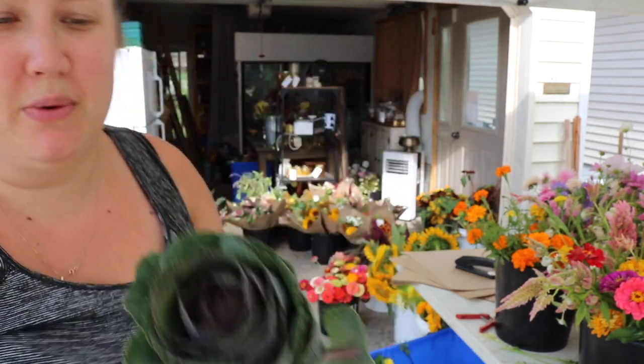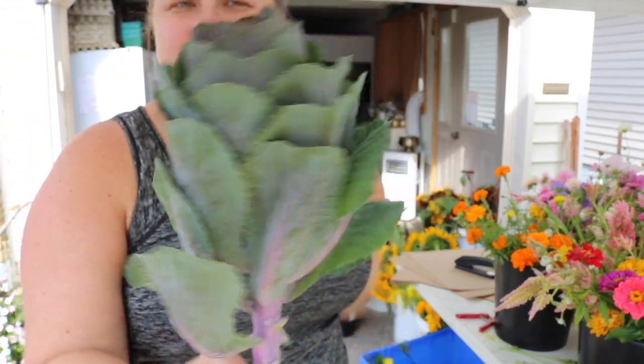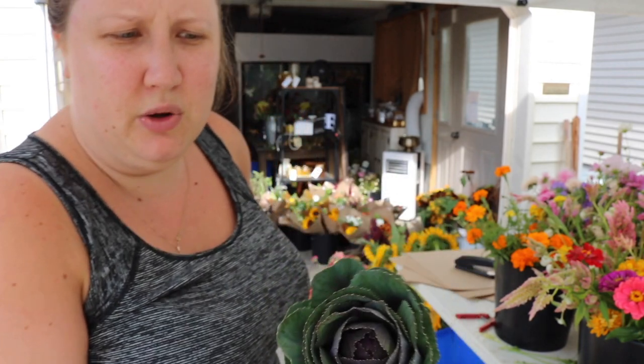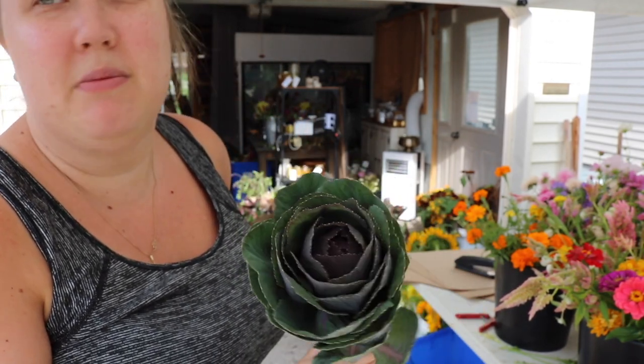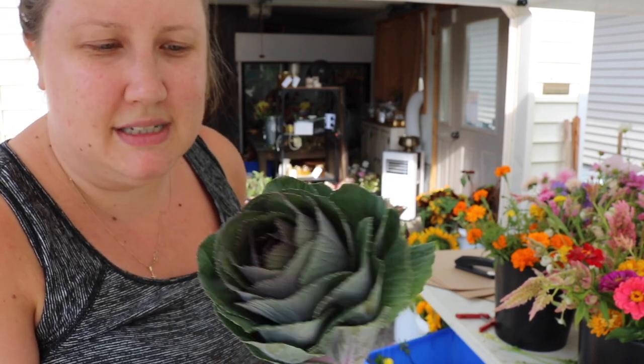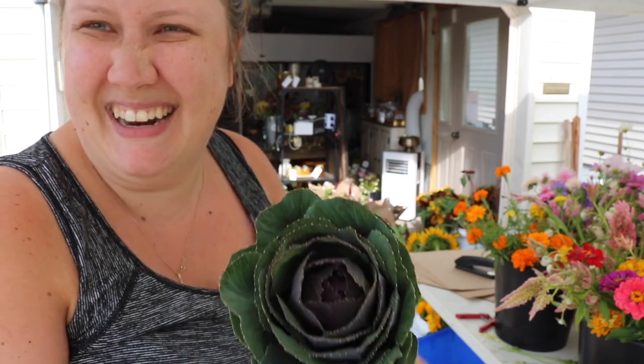Out of these in October when we start making arrangements in pumpkins. Flowering kale is a really, really cool one because it kind of looks like an artichoke. We have a local hops grower as well, which I will be getting some hops from that will also be going in our pumpkin arrangements. I just, it's going to be so earthy and so organic and I'm so excited.